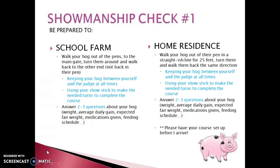Keep your hog, like I said, between you and the judge at all times. I don't want to hear that show stick, and I'm going to ask you the same 2 to 3 questions about your hog. Please have your course set up before I arrive, or have some type of idea of where you're going to walk that pig. That kind of gives me that idea of what your score is going to be right off the top of my head. If I know you don't have a course set up for your showmanship check, that kind of tells me that you didn't work with it.